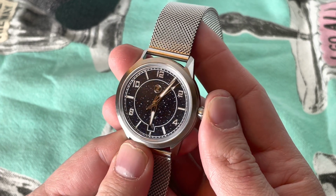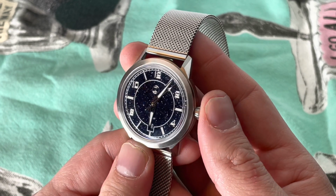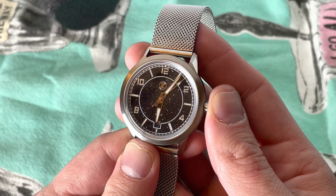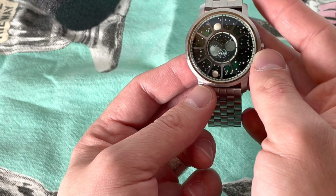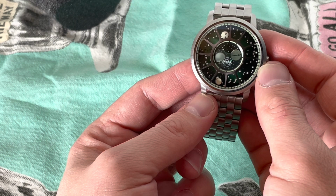The Comet with the aventurine dial from Zelos. Another thing I could just spend an entire video doing. Pretty. From the weirdos at Zarek, the Apollo 15 moon phase.